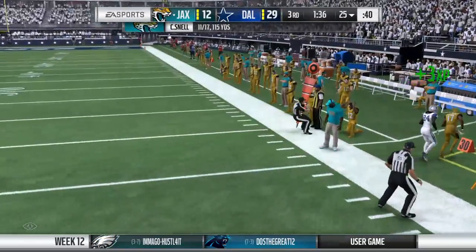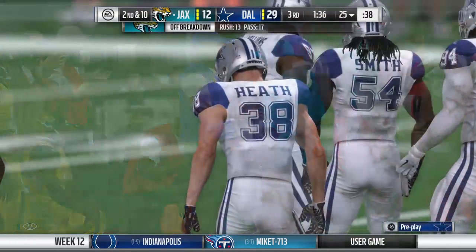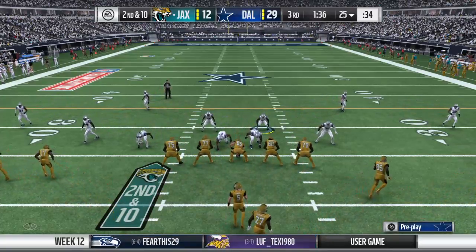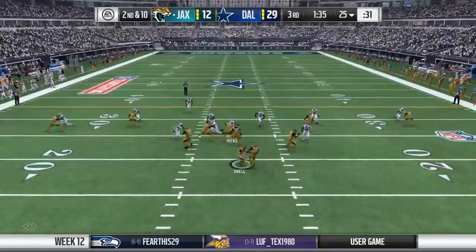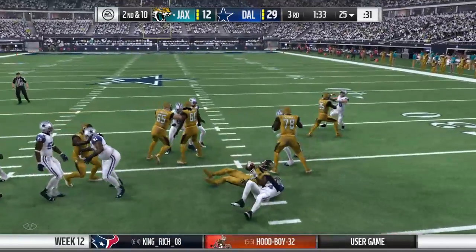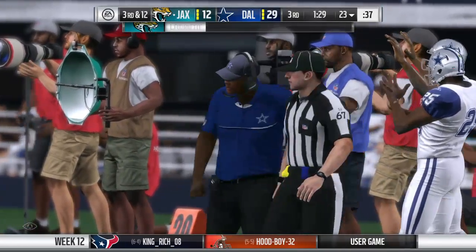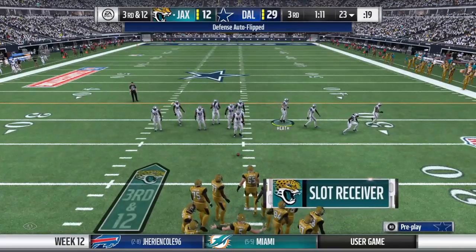They'll be trying to keep it short here. And he just gets rid of it, throws it away. A wise move there, looked like nobody open. Now second down. Looks like the defense in press coverage here. They'll run it now out of the gun. And he is going to lose yardage here. He lost 2 there, and it's third down. That draw play got blown up by the blitz of the defense.